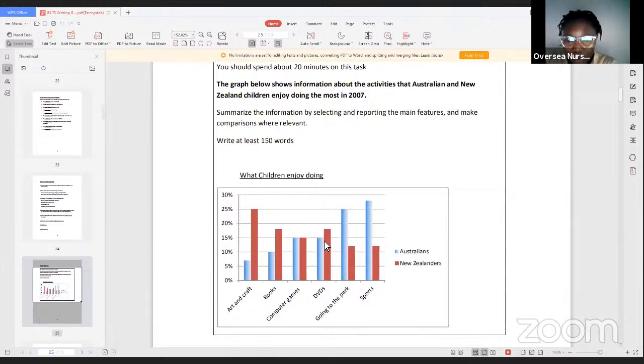New Zealanders are outdoor. If you see, where they scored their highest percentages were in the indoor activities, DVDs, computer games, and in the books. They scored higher than the New Zealanders. If you check again, the New Zealanders had highest marks for sports and going to the parks, which were all outdoor activities. It's Australian that score higher. What are you saying? Australians are the ones in blue. They scored higher in going to the park and in sports, which is the outdoor activity. While the New Zealanders were more interested in indoor activities. So what are you saying? It's the same thing. Okay, ma.